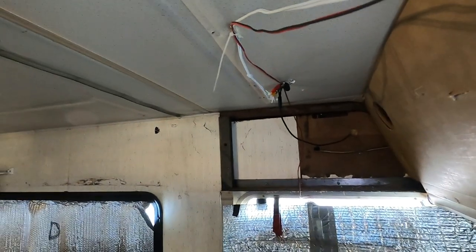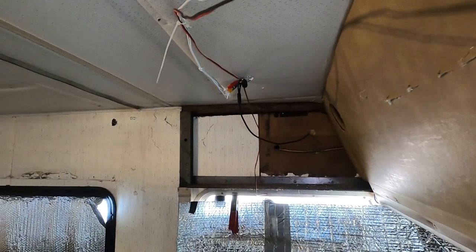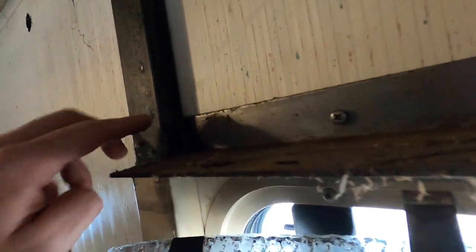Poorly designed from the body up. The chassis is pretty awesome. Can't go wrong with the Chevy 454. That is running strong. But boy, there are such cheap little welds. And I don't know, they could have done so much better. But, you know, that's, yeah.